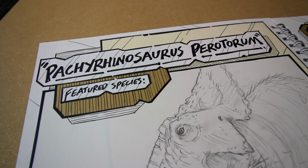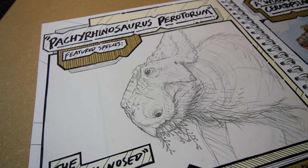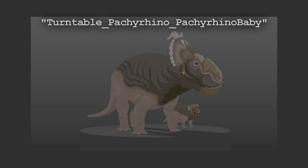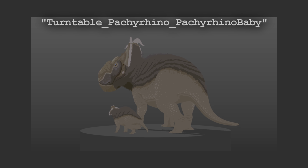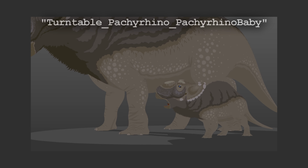The second animal featured in this film is the centrosaurine ceratopsid Pachyrhinosaurus peritorum, and I know what you all want me to talk about. It is a common and heavily criticised trend in recent paleoart to depict this particular animal with a shaggy coat of fur-like filaments given the colder environment in which it lived. And I've done the same.